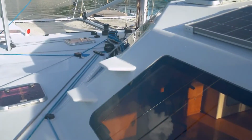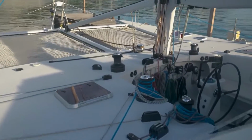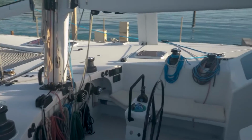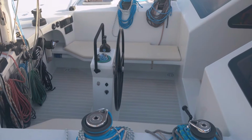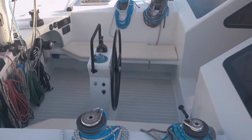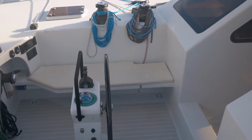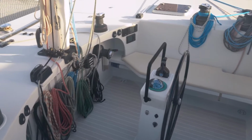Just take a quick walk up forward here, take a look at the helm station. Really nice protected helm station here. You're not up on some kind of a bridge deck or a fly bridge or something. This is really nice. Once you're in there, it's really well protected. I'm told it's pretty dry, even sailing to weather. Though if it was too rough, there is an inside helm station as well.